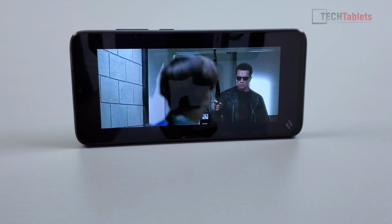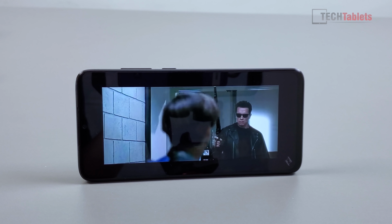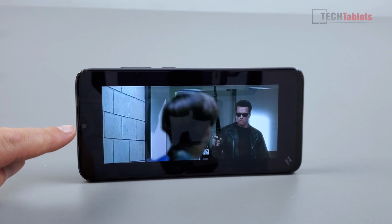So we just have the single loudspeaker on the bottom. The quality of it does sound very good to me. The output, there's bass. It doesn't distort at 100% volume. There is no secondary loudspeaker in the earpiece here, unfortunately, which would have been nice.